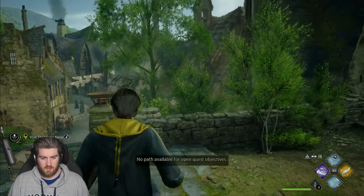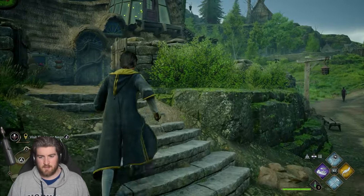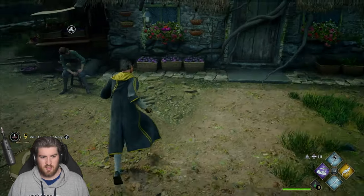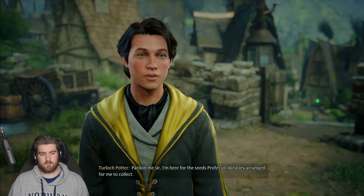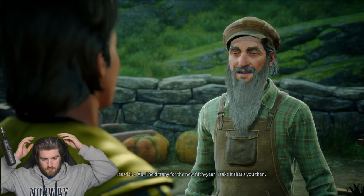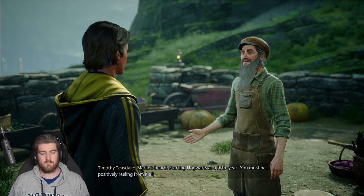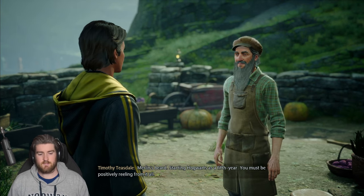No path available for open objective quests. Here it is, the Magic Neep. Well, hello there. Hello. Hello, chicken. Hello there, please. Pardon me, sir. I'm here for the seeds Professor Weasley arranged for me to collect. Oh, the Dittany for the new fifth year. I take it that's you, then. Merlin's beard. Starting Hogwarts as a fifth year. You must be positively reeling from it all.